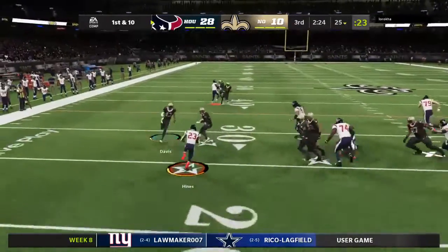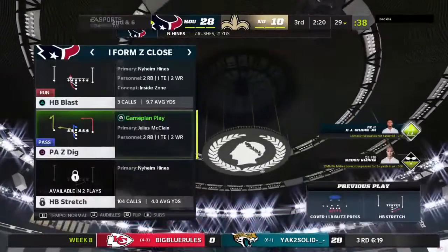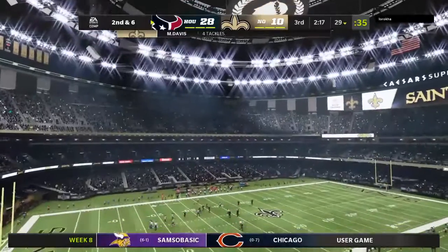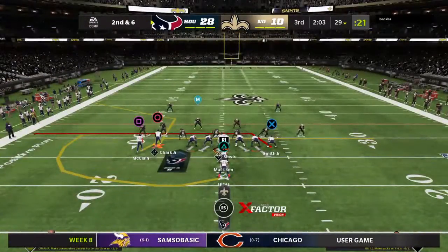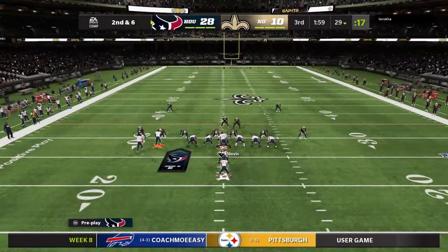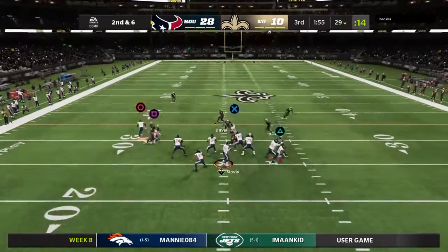They'll start on the ground with Hines. And from the 25, they work this to the 29, a gain of 4. Well, they're hoping that the second half is better for him than the first half. They've got to find a way to get him going. He's a big part of their offense. Second and 6.